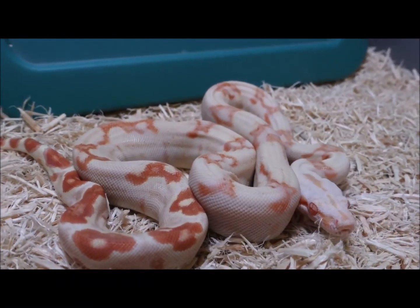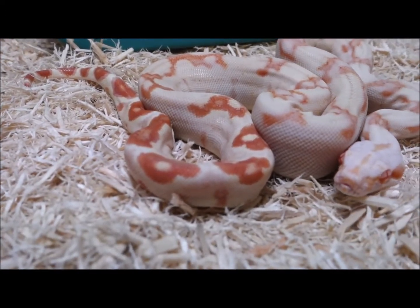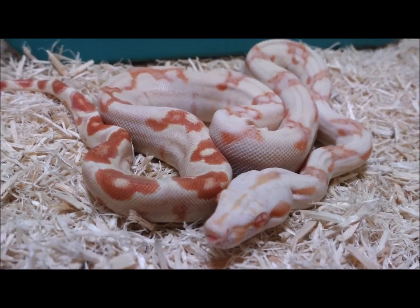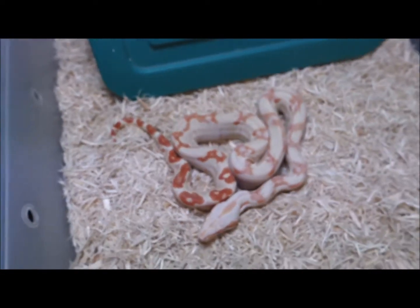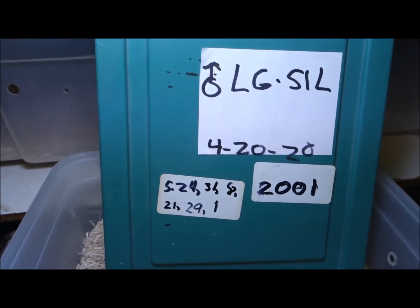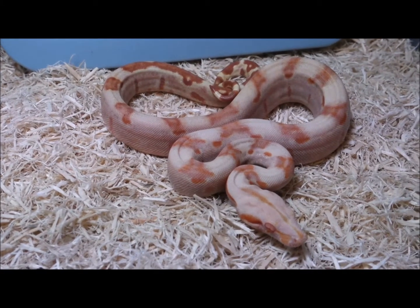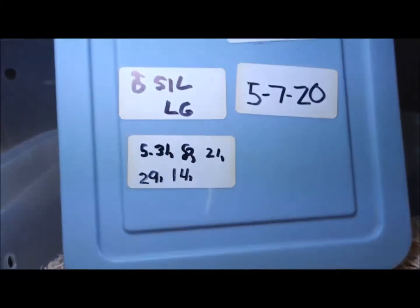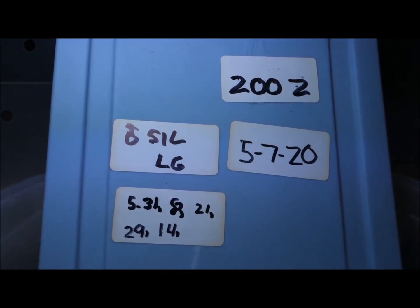Never did. And if anybody tells you otherwise, don't ever do business with those people, because they couldn't tell the truth if their life depended on it. So, male, silver, lavender glow, 2001, born April 20th, 2020. This is male, silver, lavender glow, number 2002, born May 7th, 2020.